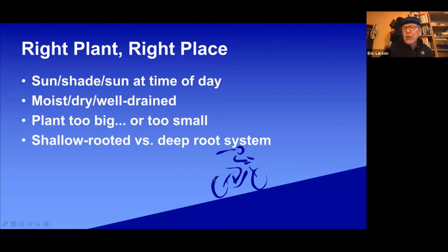But the shallow rooted and the wide rooted plants, for instance, in the hell strip between a sidewalk and the street, if you're planting a large tree that will buckle the sidewalk, there is a long list of accepted street trees that do not do that. You don't want to plant a Norway maple there, for instance, because it will buckle the sidewalk.